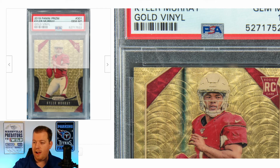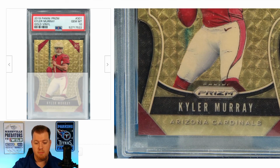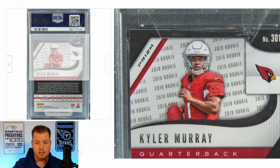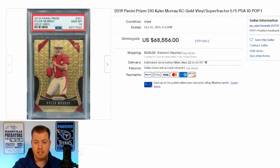For this card, Kyler Murray, Superfractor out of 5, $68,556 was the winning bid on this card. It was a spectacular card. Gem Mint 10. Perfect. It's beautiful. It's something that, again, people who were jumping on the Kyler Murray train at the beginning of the season, which there were not as many as, like Sam Darnold, things like that.